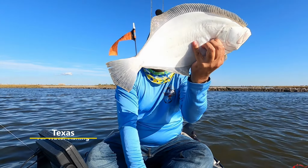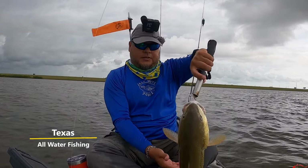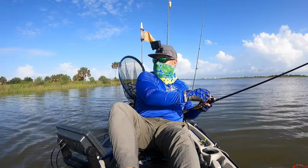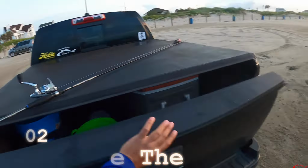2021 is in the books, and in 2021 I set out to improve myself to be a better rounded inshore angler. I wanted to break out of my comfort zone of my kayak and really truly chase the bite, chase the fish.